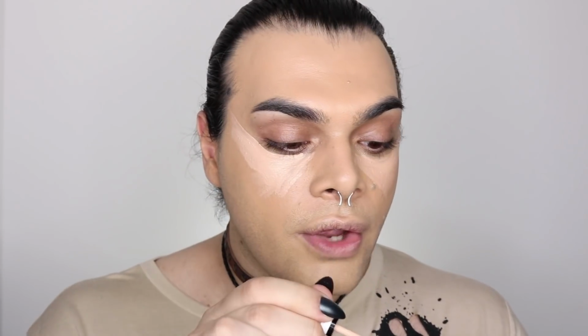It's the Lasting Perfection by Collection. Now this one is in the shade Cool Medium 02, and I'm gonna use it just underneath my eyes, my T-zone. You guys know, mama gotta look beat. One thing I'm very happy with Collection lately is that they have expanded the range of concealers and foundation. Now I still believe there is a little bit of a longer way to go, so please Collection, keep on doing what you're doing, because you're making me very, very happy.